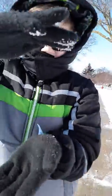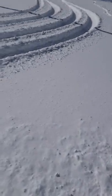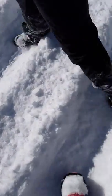Oof, I need to zip up my coat a little bit more. Snow, guys. Okay. Now, that's a lot of snow. It's so cool. It's so thick. When I was peeing out, it covered my entire... I'm trying to pull my hat up. Okay, guys, let's pretend it covers more.